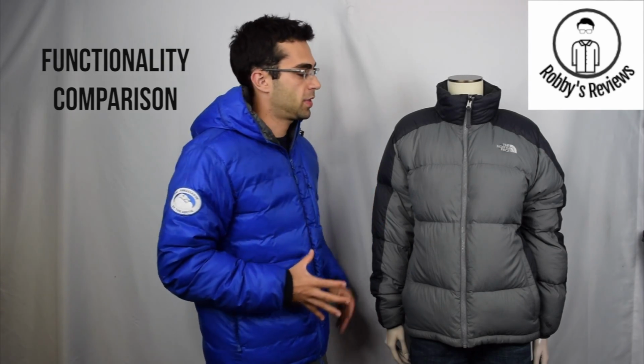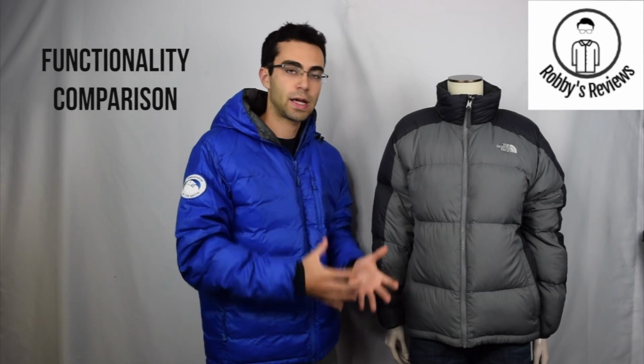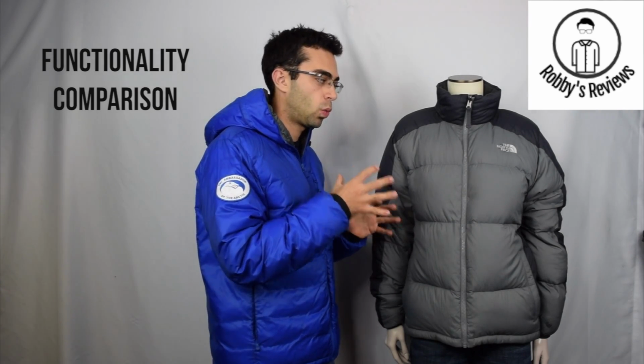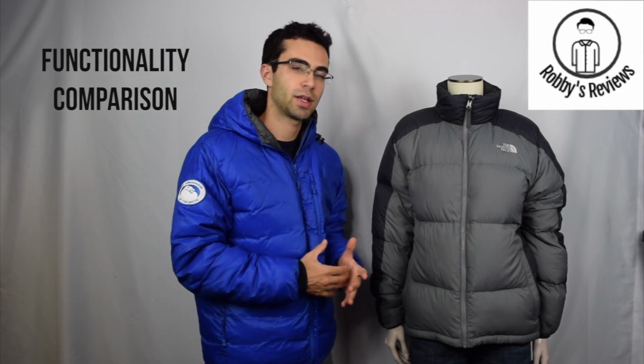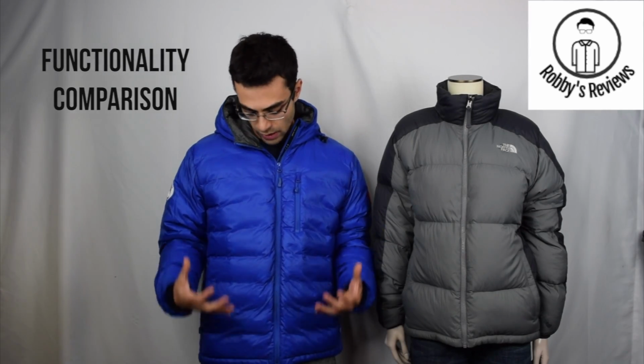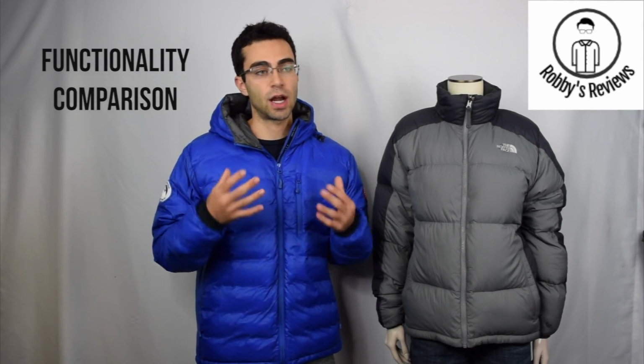Other aspects of the warmth, it held up pretty well for a down jacket. I've worn a lot of different types of down jackets. I can't really say that the warmth on this jacket was a whole lot better than Patagonia or even Columbia down jackets.